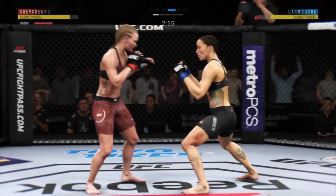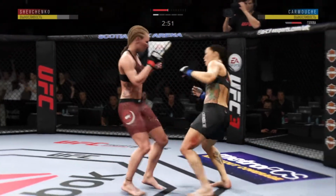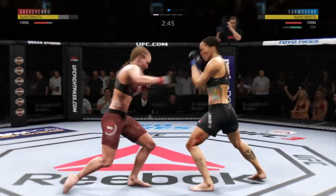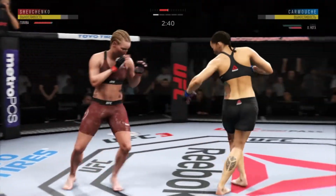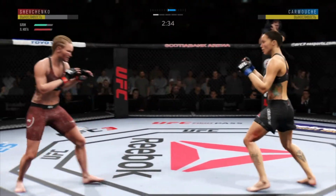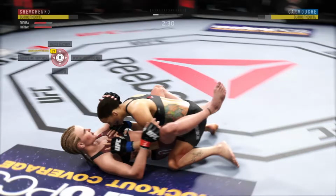Well, she left her body wide open, Joe, and as such, she paid for it there. Beautifully placed and landed kick to the body. Let's see if she makes the adjustments here defensively to avoid absorbing any more kicks to the body. Effective punch there by Shevchenko. Nice kick to the leg. Hard inside leg kick lands. Clean punch. Well, nice work to get the takedown there.